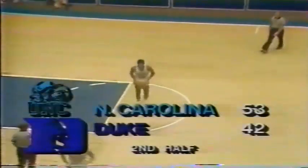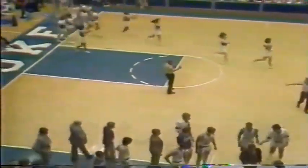Doherty to Jimmy Black. No good. Doherty battling Mahar for it, and Doherty comes up with it after Mahar tipped it back to him. Doherty missing, but it is tipped up and in by Michael Jordan. 53-42. All of a sudden, North Carolina has an 11-point lead. So with the score 53-42, let's pause for these messages.